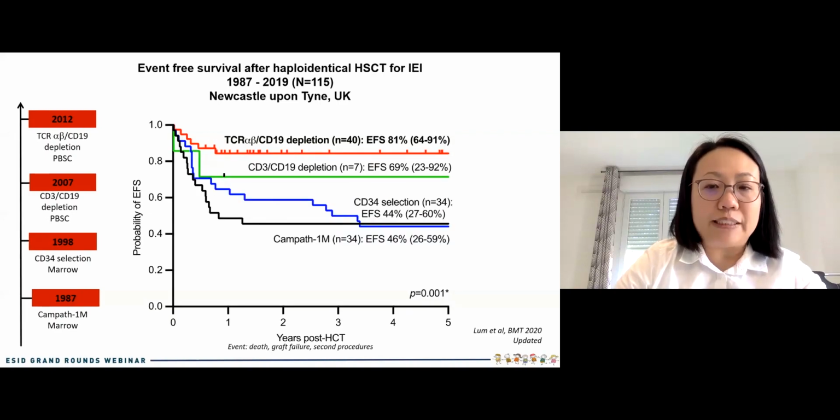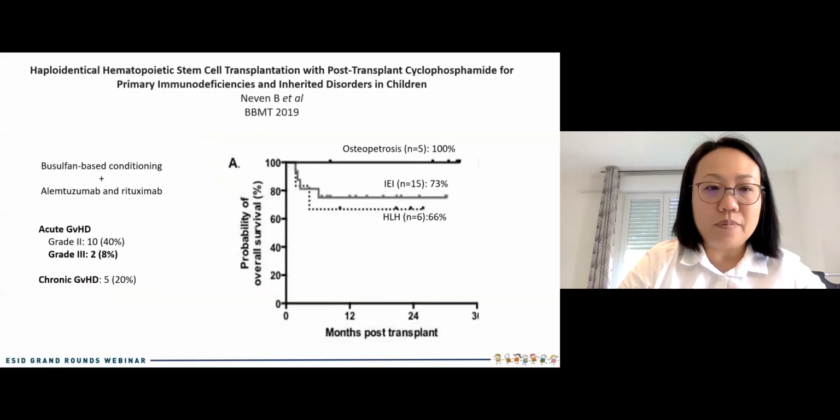Similarly, the event-free survival has improved from 46% after CAMPATH-1M to 81% after alpha beta depletion. We have observed late events in CD34 selection, for which patients require a second procedure, including a second transplant for skipping chimerism. For PTCY, Benedicte's group has shown a very good result using busulfan-based conditioning with alemtuzumab and rituximab.